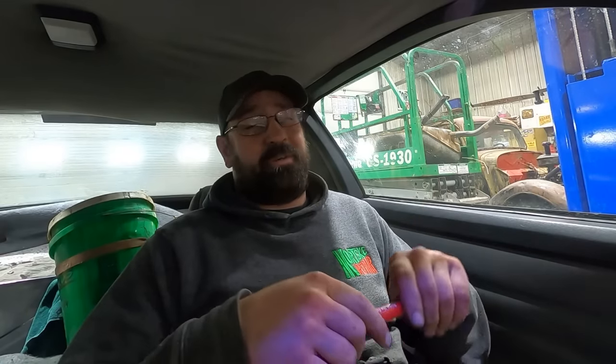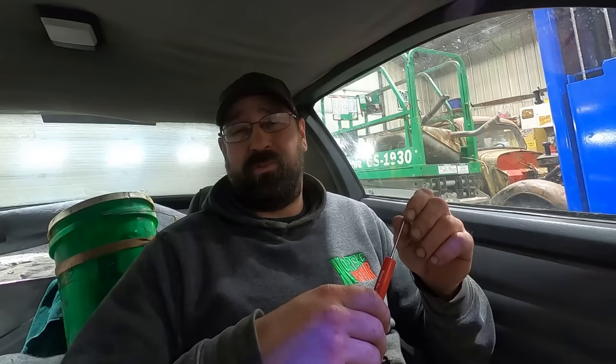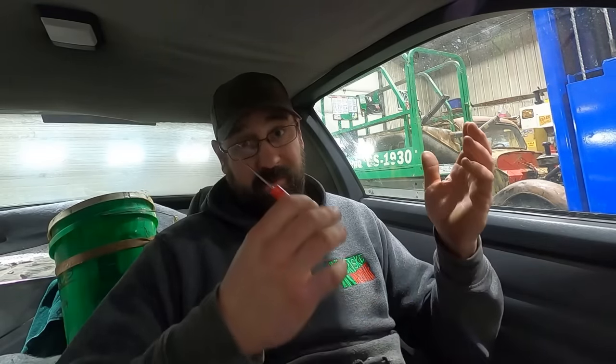So this week's Mortske Minute is RPO codes. Specifically, the RPO codes of this 1986 Camaro Z28. Guess what Z28 stands for? It's an RPO code. Kind of like a performance RPO code. I think it came out in 1969. Camaro came out in 1967.